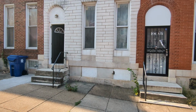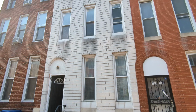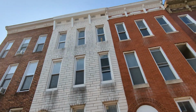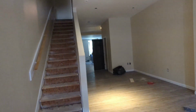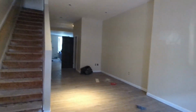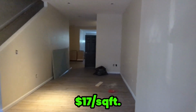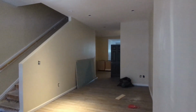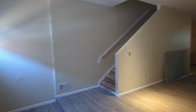And going through the property, what we did on the rehab. Moving forward to the rehab, after we purchased this property, this was a medium rehab. It by no means was a full gut, but it's a big property. It's 2,800 square feet. At $17 a square foot, the rehab should be about $47,000. But I knew that the crew that I work with could do this for less. It didn't need a lot of drywall work. The bones of the property were pretty good.